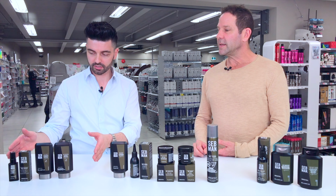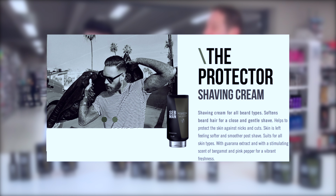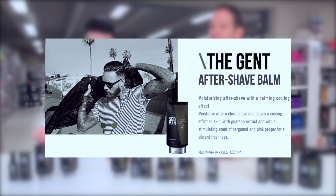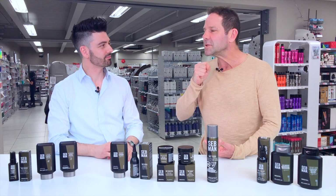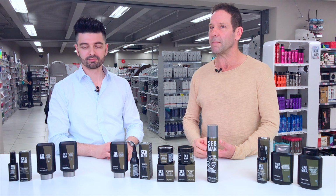And this category is the grooming category. The first product we have in the grooming category is called the Protector, and it is a very moisturizing shaving balm. The second product that we have in it is called the Gent, and it's an aftershave. If you think Gent, you could think gentle. So it's an aftershave that's very moisturizing. Like shaving with a razor, some people would have razor bumps or something like that. So it's very soothing that way.